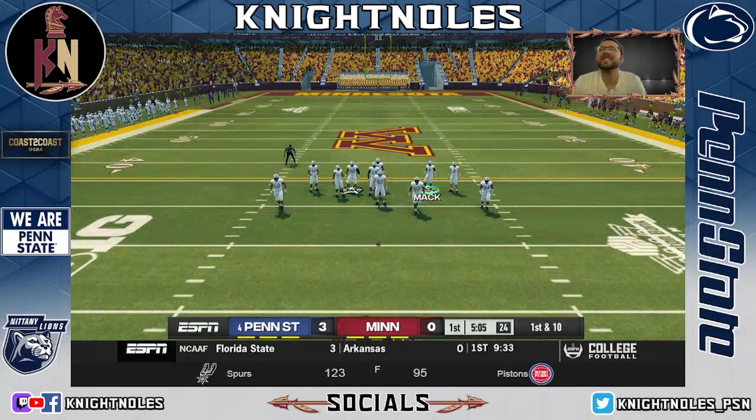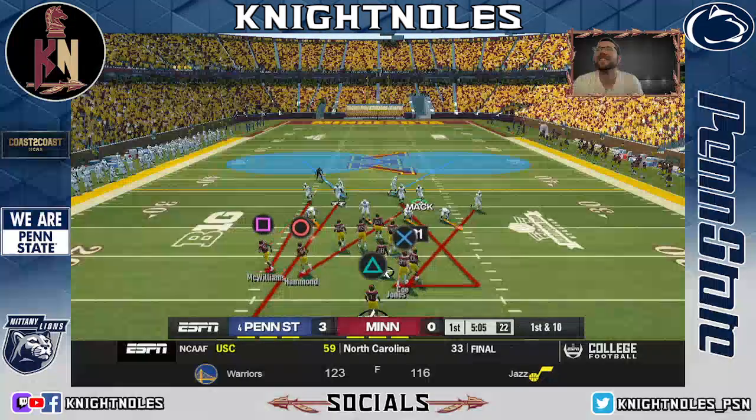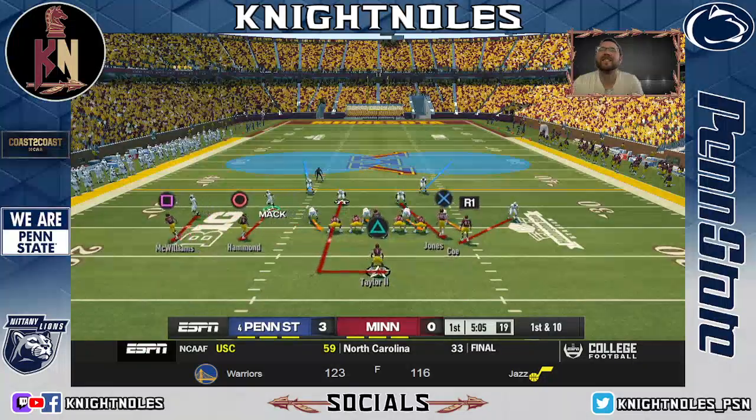You never like to have to play from behind, but a deficit this manageable shouldn't be in the front of their minds. They just need to go out there and play.